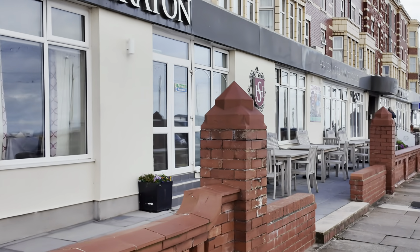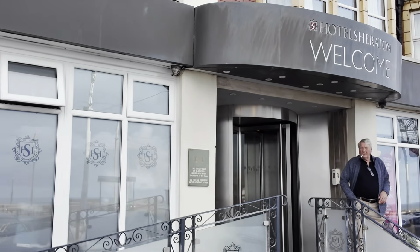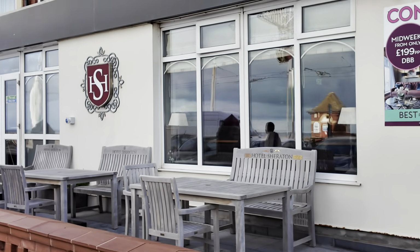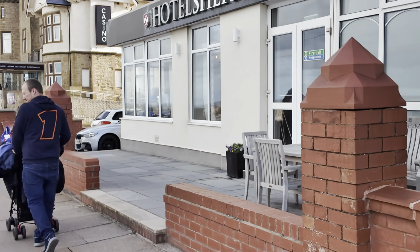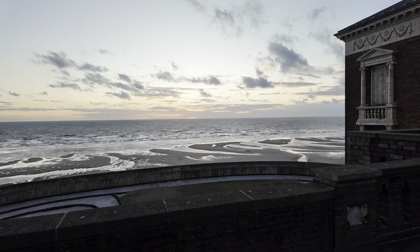Good morning, we are the Colberts and today we are taking a look around the Sheraton Hotel. We booked this back in April for the Blackpool Illumination switch on weekend, 2 nights costing £480, including evening meal and breakfast in the Beach House family room.